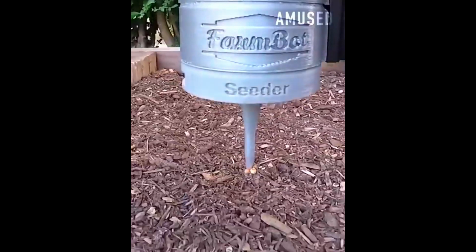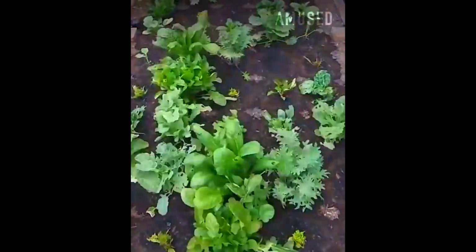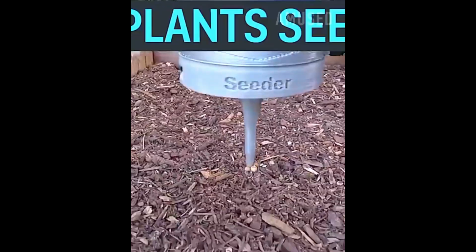Watch this app-operated farm bot plant seeds, water accordingly, and pull weeds to ensure a steady crop of vegetables are grown year-round.